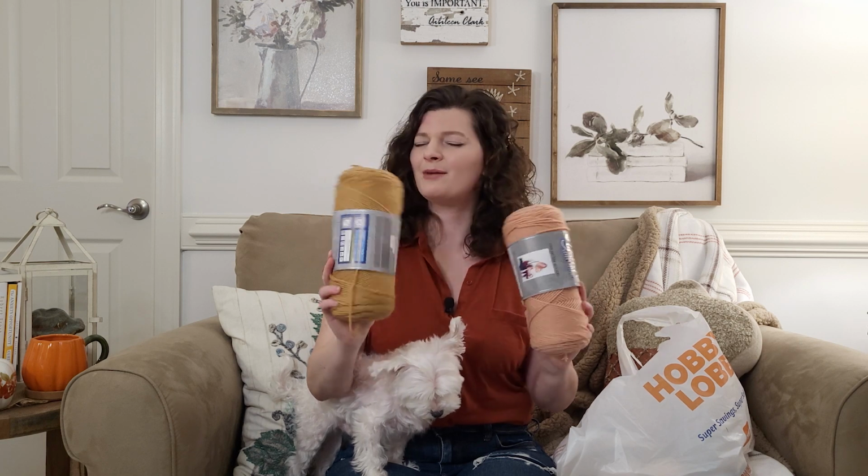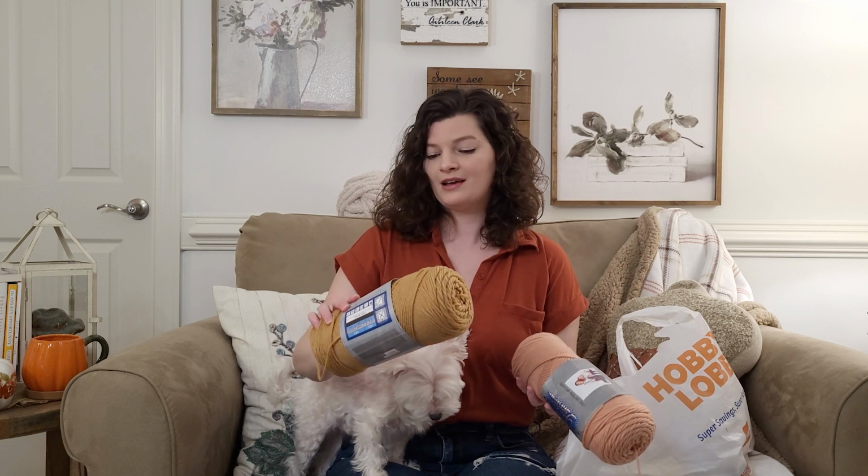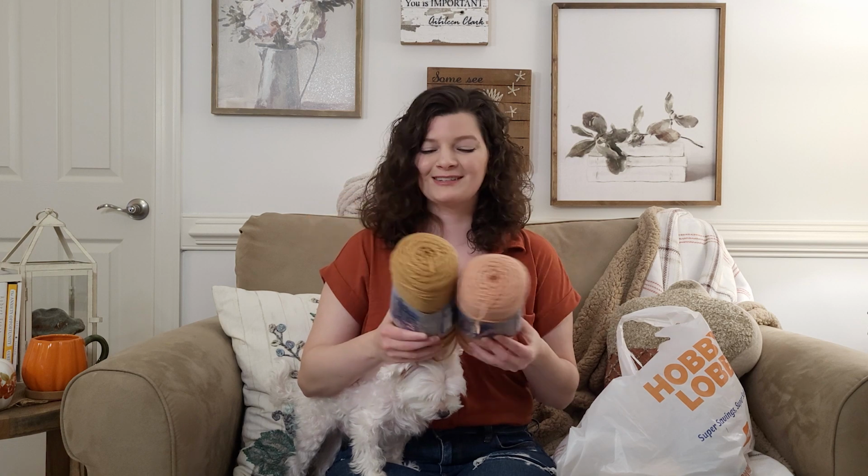For our second bag of goodies, I got these two here. This is Cherry Blossom and Latte of a brand I haven't tried yet. The brand is I Love This Yarn, and it's the Super Soft. So we'll see how it crochets up. It's my first time using it. I'm always hesitant trying out new yarn.